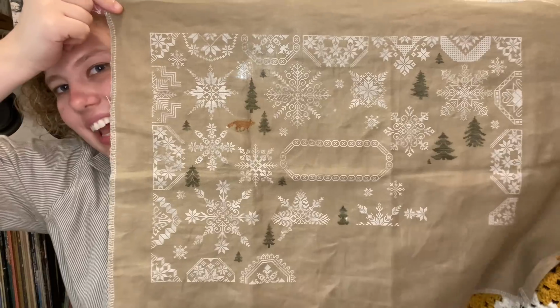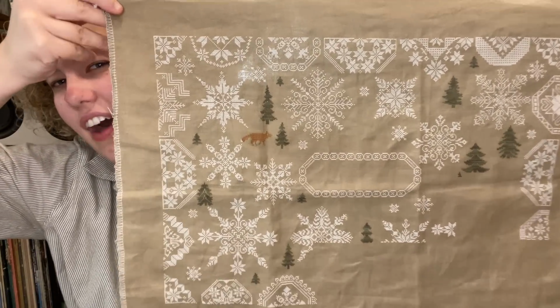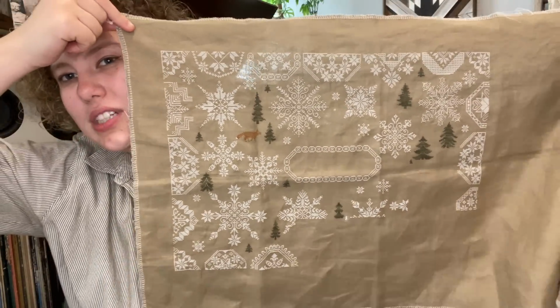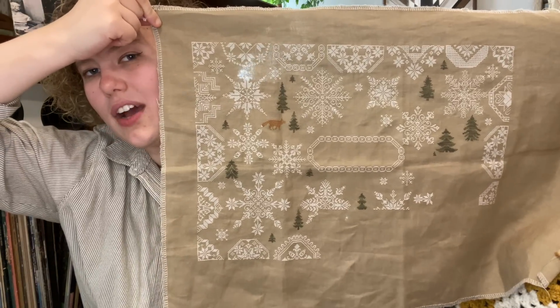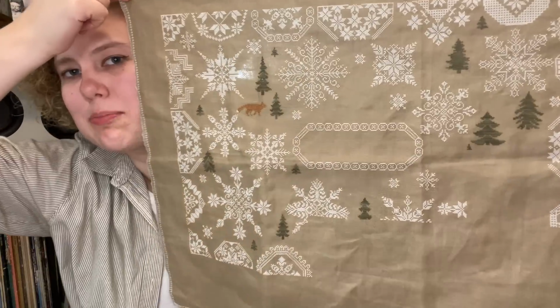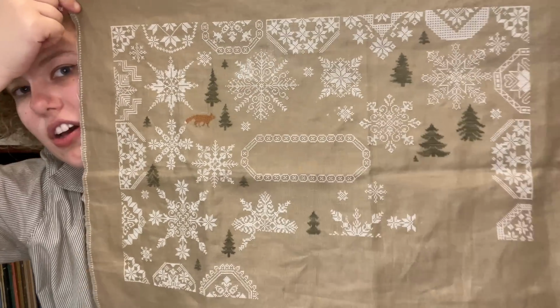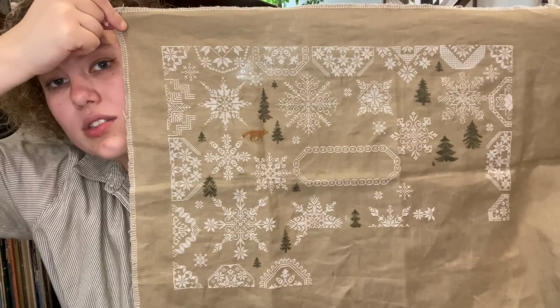There's some woodland animals that you fill in between the snowflakes, but I only have the fox in right now. There's a moose and a bunny, and I just wasn't crazy about how they were looking, so I have to rechart those, I think. And then the word winter is spelled out in the center there in Smyrna crosses eventually. I just haven't put those in so they wouldn't get smushed by my Q snap.